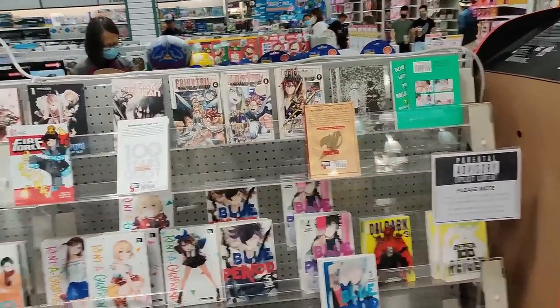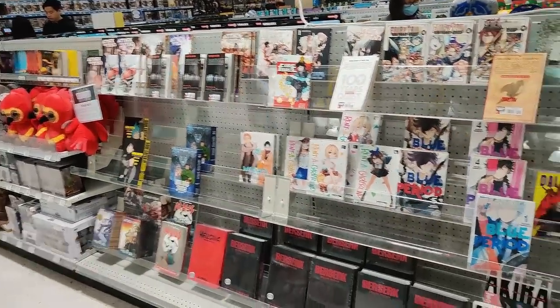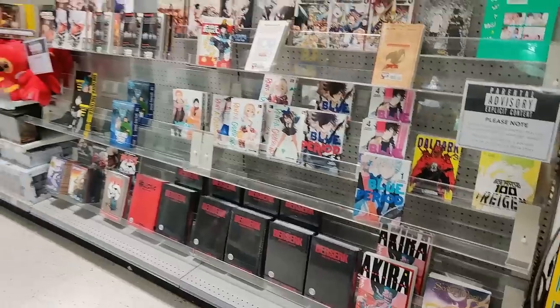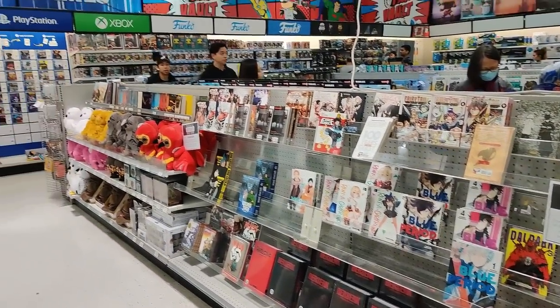It always amazes me that Toys R Us is carrying manga right now. And, of course, they have to have your parental advisory. Very, very careful, guys. Not for children. All right, guys, let's keep going.